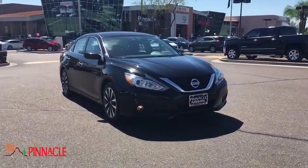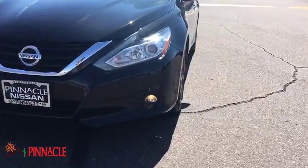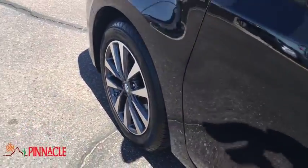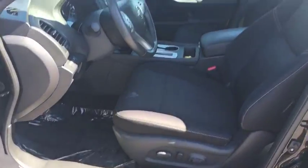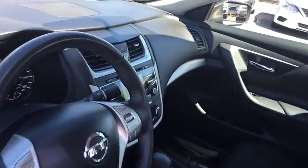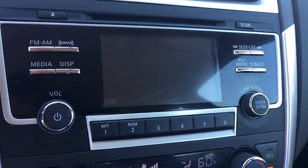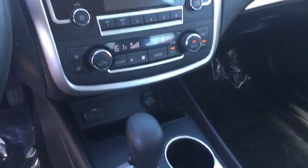Here are some of this vehicle's great options. Keyless entry, steering wheel audio controls, remote engine start, stability control, anti-lock braking system, backup camera, traction control, leather-wrapped steering wheel, Bluetooth, power steering, adjustable steering wheel, cruise control, aluminum wheels, four-wheel disc brakes, keyless start, AM/FM stereo radio, rear defrost, climate control, front wheel drive.